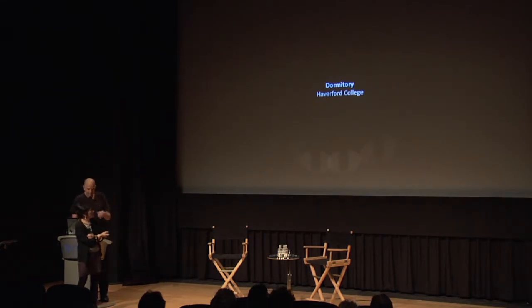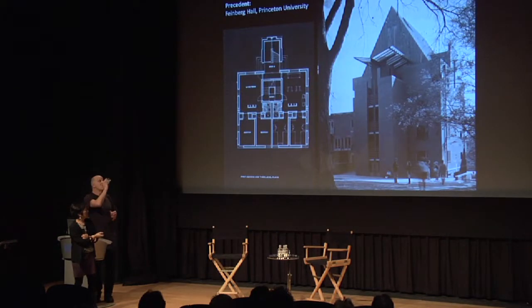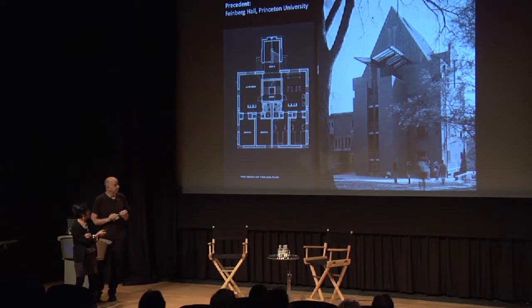So this is the third of the five projects. Is it third? Yeah, third. It's a dormitory that was just completed at Haverford. One of the earlier dormitories we did many, many years ago was this small tower at Princeton.